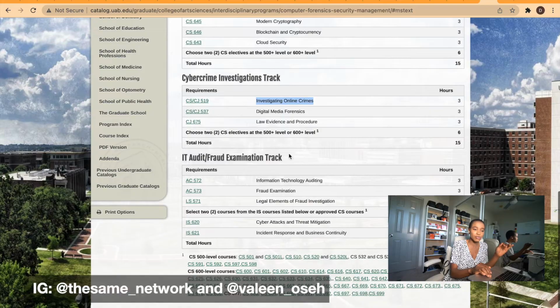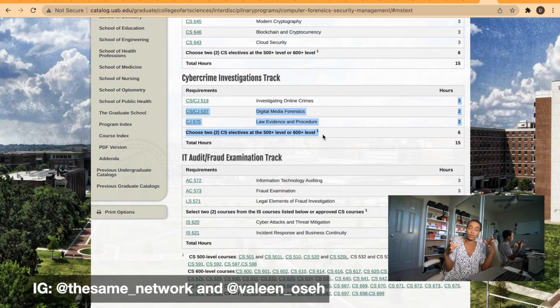You see that these are the 3 courses based on track, and you also need to choose 2 CS electives at the 500 plus level or 600 plus level. 600 plus is like PhD, 500 plus is like master's. So you need to understand these things. So if you're going for the IT audit fraud examination track, this is what you need. You need to take information technology auditing. That's 3 hours. Then you need to take fraud examination.